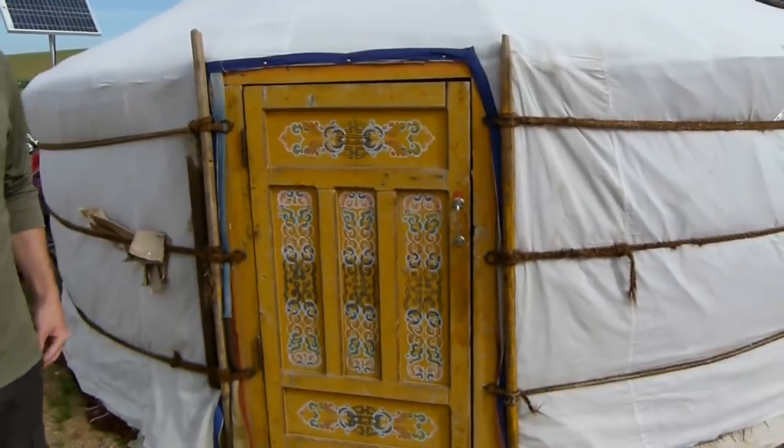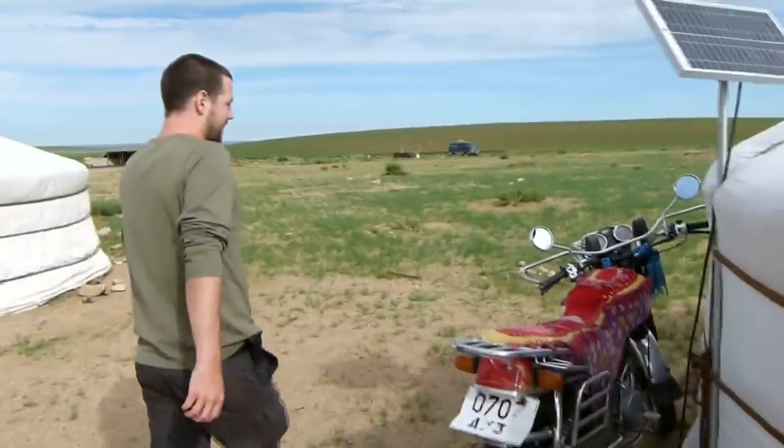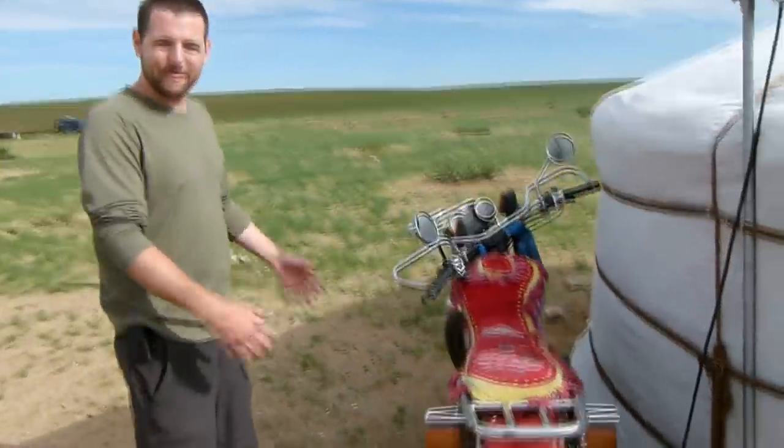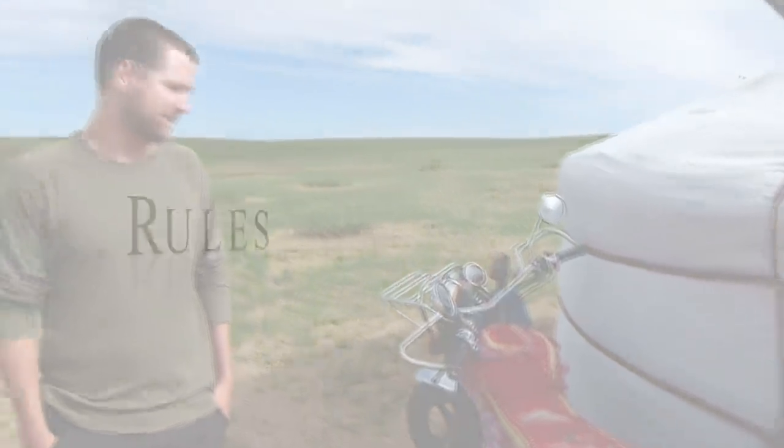These are just designs. Each family has a different design. And of course, now you see less horses and maybe more motorbikes. Almost every family has a bike, take it into town, get fuel, get supplies.